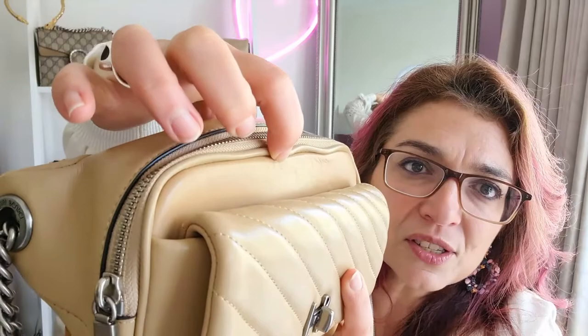Hopefully I can pick it up for you. Oh, can you see that one there? Just there and there. So anyway, that's the story behind this bag.